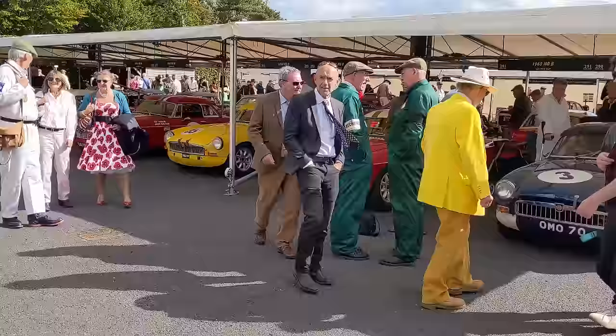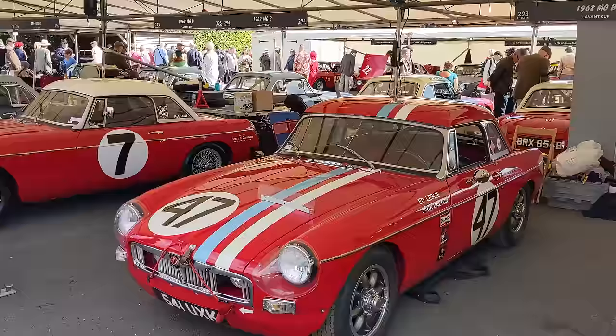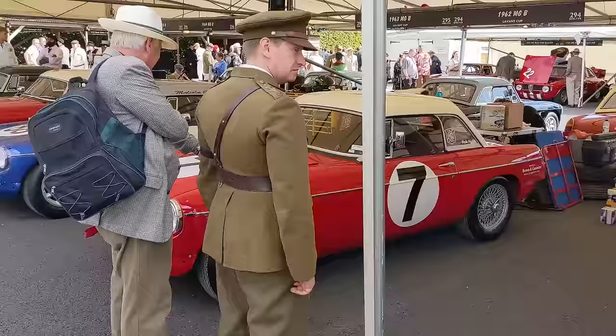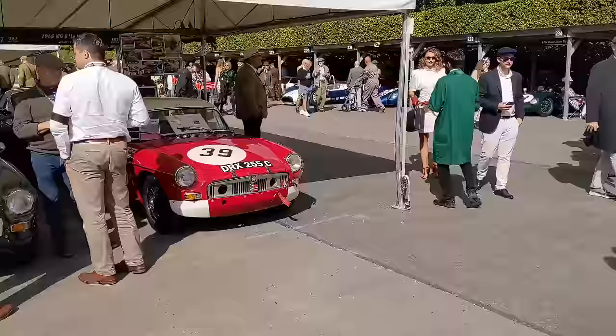I believe this is one of the Sebring race cars. I recognize it from the stripes. So this raced in America at Sebring. I don't know what any of these cars are, if they're historically significant or not. Looking around here, I think this one is though, or yeah, DRX 255C. It raced Le Mans in 1965. I hope it's the real deal.